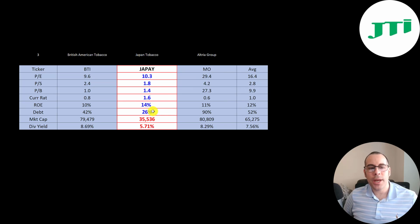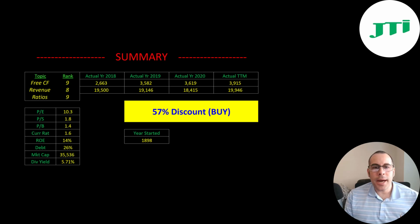They're better than average in every category, except they're a lot smaller, only 35 billion market cap. These other two companies are 80 billion. And they do pay a smaller dividend. Even though they pay a good dividend, both these companies pay over 8%. So to summarize, I have them trading at a 57% discount.